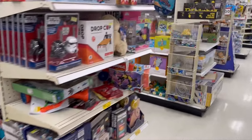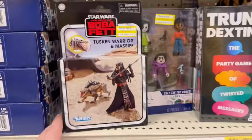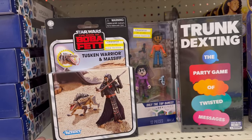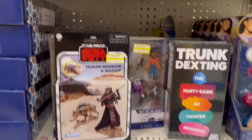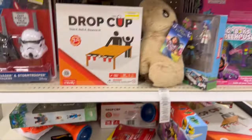Do have a little clearance section here. Some Roblox toys, we got some Wish toys. We do have one Tusken Raider down here, a little Tusken Warrior for 19. That's kind of fun. It's a little bit more than I love him for, but that's fun. We got some Wakanda Forever Lego set here for 40 bucks, originally 80. It's a pretty steep discount. Vintage Captain America for 9, that feels really good. It's like good material. But I do not see anything else.